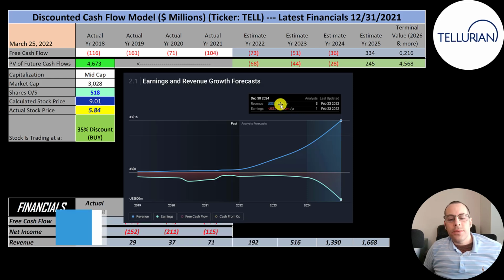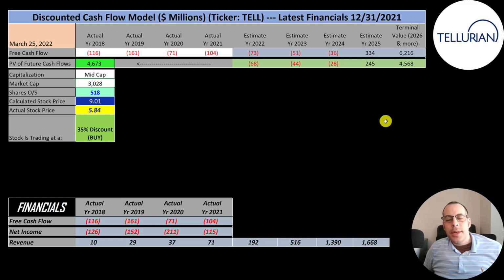The forecast is for their revenue to hit $1.39 billion by the end of 2024. I grew their revenue from 2021 to 2024, so it would hit that point. And then I just assumed a 20% growth from 2024 to 2025. The average company in their industry converts 20% of their revenue into free cash flow. So I multiply their 2025 revenue by 20%. That's how I got their future free cash flows. And I assumed they would have negative free cash flow before that point.